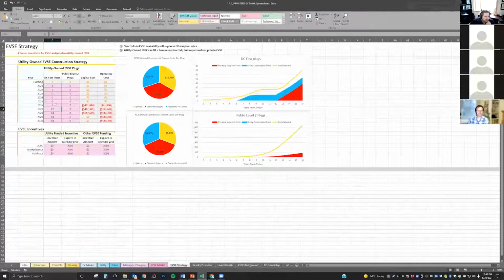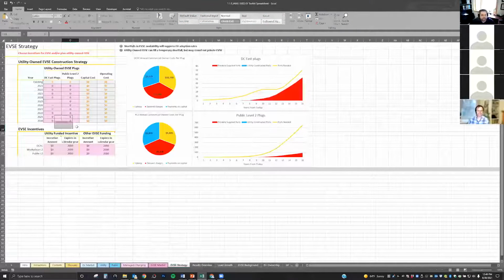And you could say, hey, we as a utility, we don't want to own any plugs. We don't want to be in that racket. But what we do want to do is provide an incentive for plugs. So you can come down here into this tab and say, hey, for every public level 2 charger that you put in, we're going to supply a $4,000 rebate. You can see how that rebate increased the privately supplied ports over here. So, the bigger the rebate, the better. Let's say it's 6,000. It's going to have a bigger impact on the growth rate of privately supplied ports. So that's the electric vehicle service equipment strategy tab.